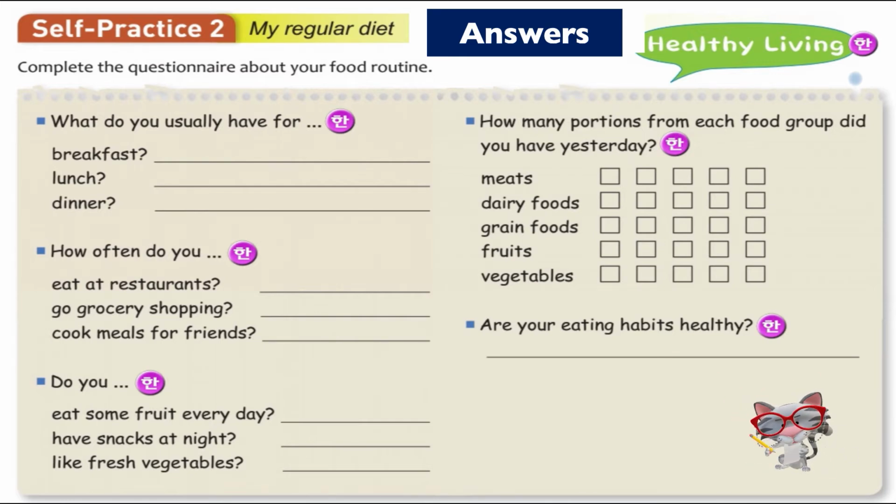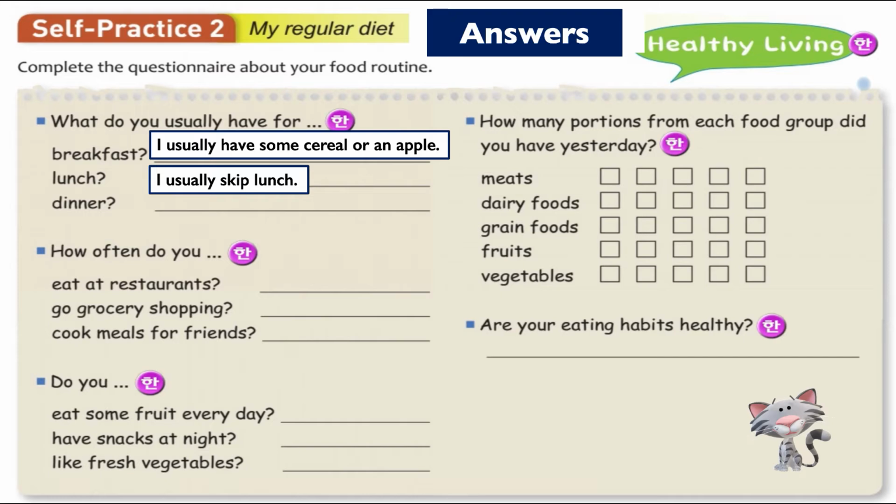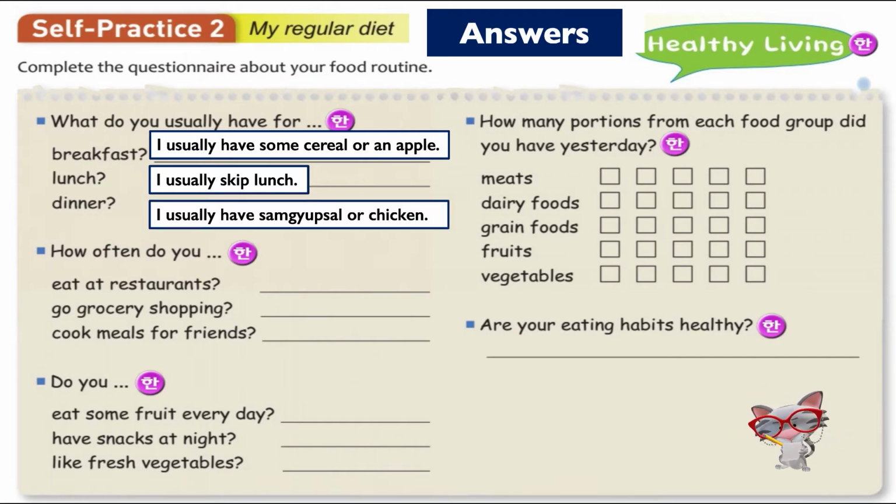Professor Neil, what do you usually have for breakfast? I usually have some cereal or an apple. How about lunch? I usually skip lunch. How about dinner? Oh, I don't skip dinner. I usually have samgyeopsal or chicken. Which one do you prefer, Professor Neil? Difficult. I love samgyeopsal. I love fried chicken, so probably a mixture of both at the same time is like heaven.